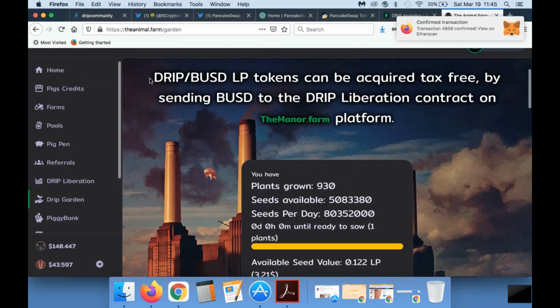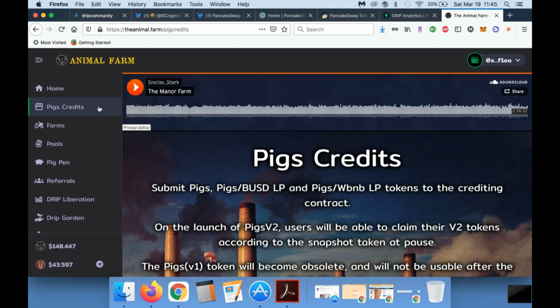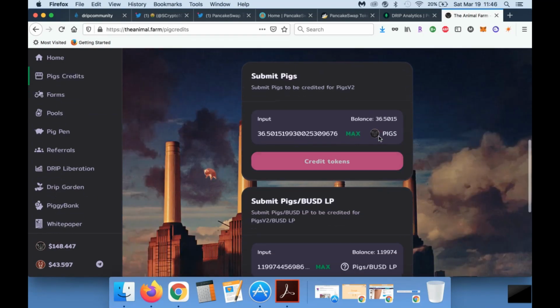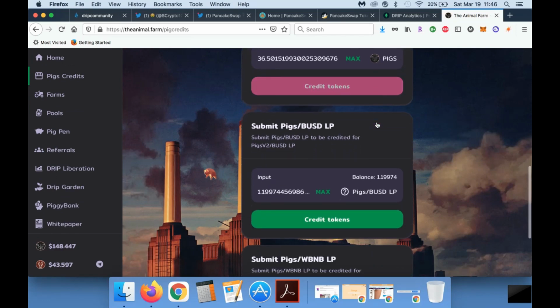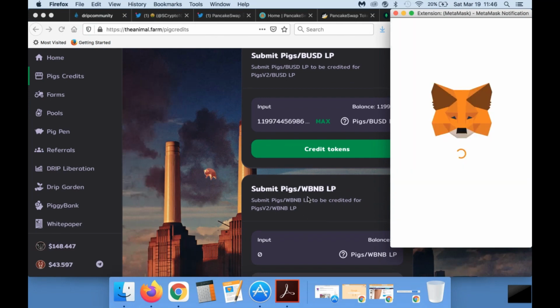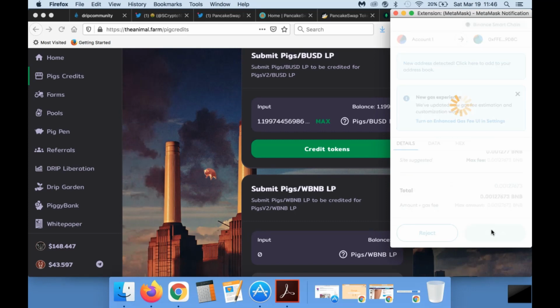So if you are not knowledgeable or have not been updated on what's going on, we are transitioning from V1 pigs to V2 pigs. So all you have to do is come here to the pigs credits tab. And there's a few different things, right? So this is where you would come to submit your pigs. As you guys can see, I have my pigs from the pig pen here. I have some of the LP from the piggy bank here. And I'm not 100% sure on why people would have pigs WBNB at this point. But if you were to have that, then you could also come here and deposit that as well.